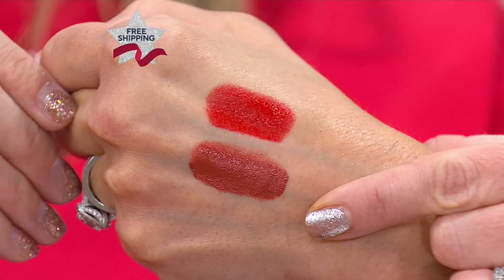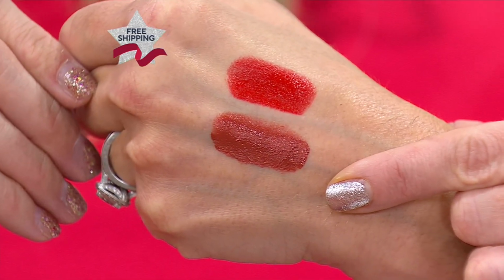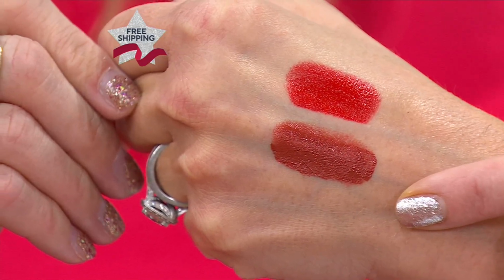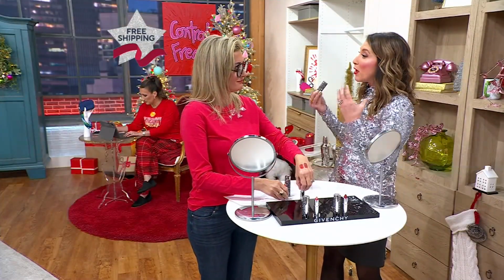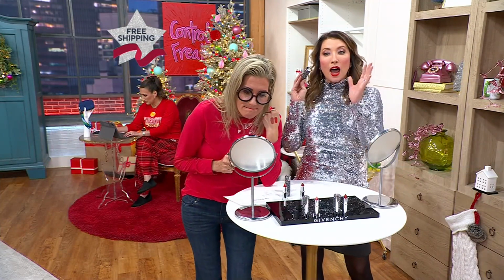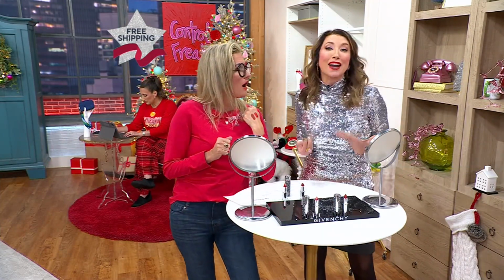This is what we call the nude. This is what I wore this weekend, and it's a little more warm. It's got a lot more brown in it than a traditional nude does, but I think in the world of nude, sometimes it's hard to make that bolder statement while feeling comfortable. That is a perfect one to consider. Obviously, a lot more limited in that production because we had to get holiday ready red.